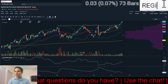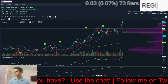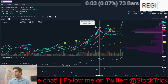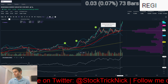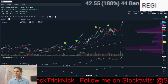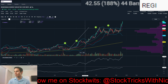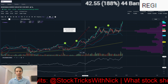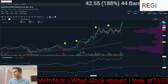We got REGI. So we were looking at a nice, let's see, starting to base here from October 12th to just about December 12th. So two months of basing after a really strong move up off the 200-day simple moving average of 188%. You can see that in the upper right-hand corner, anytime I draw a line, what kind of percent up or down it is. So that's 188% from that bounce there.